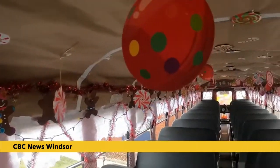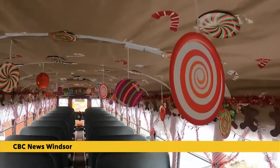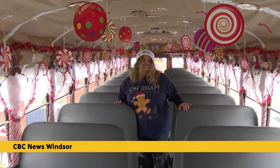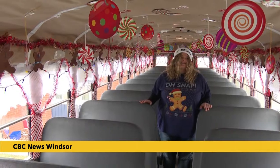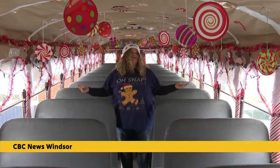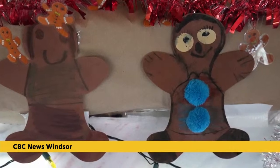So as you can see, I've put many hours into it. I bring my bus home during the day. I put the brown paper up, came back the weekend later, it all fell down. Redo it again. So as you see, there's lots of tape. The white tape is now our icing on a gingerbread because we all need icing. So as you see, this is our house.